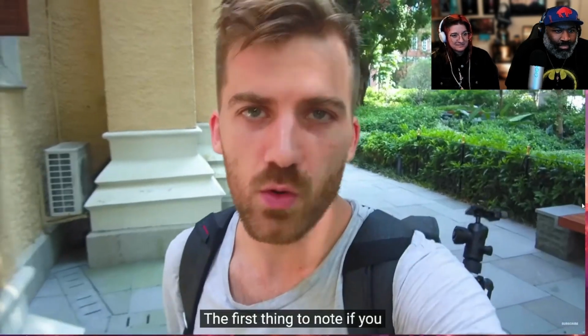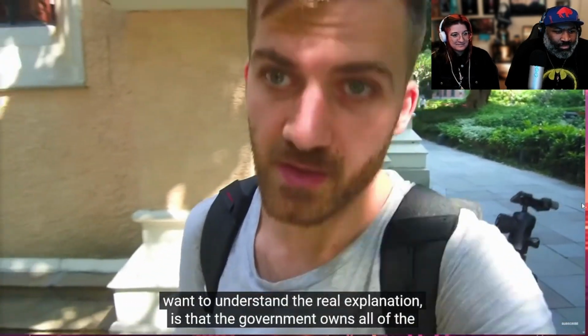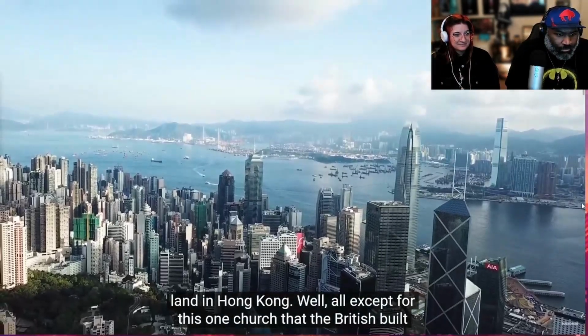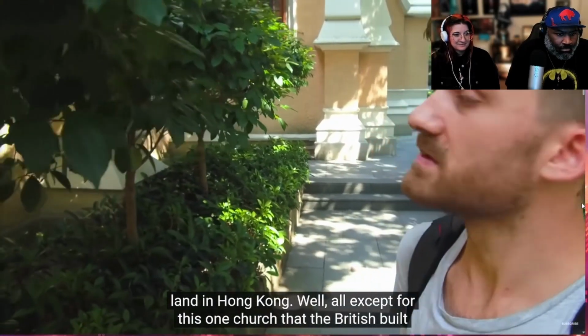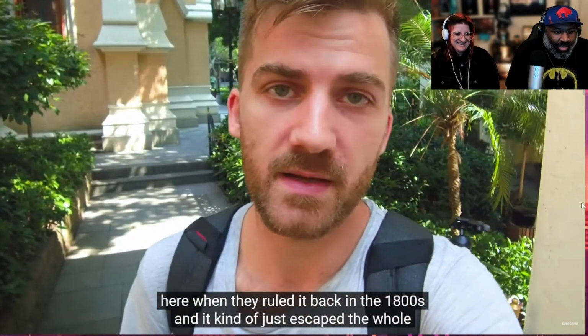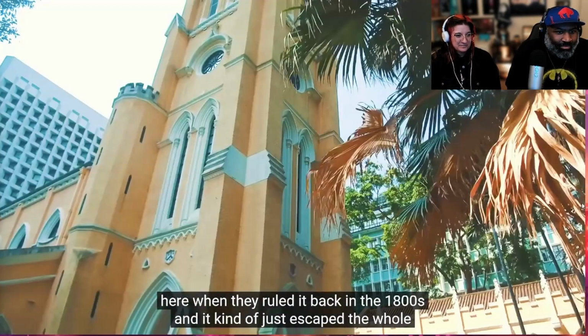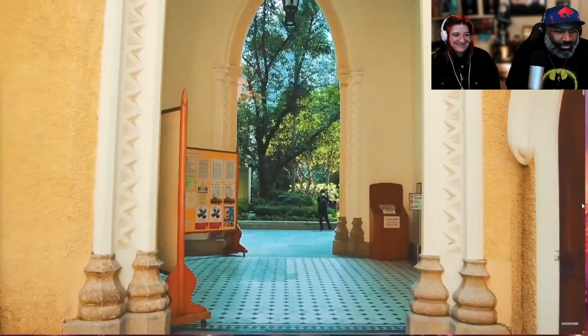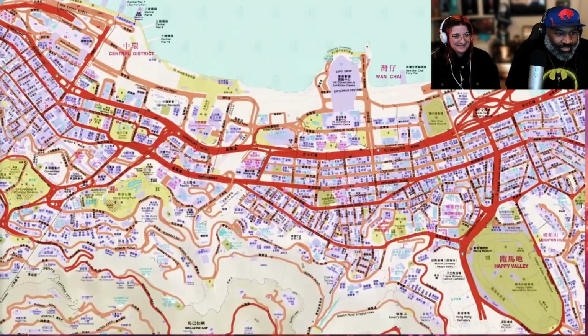The first thing to note, if you want to understand the real explanation, is that the government owns all of the land in Hong Kong. Well, all except for this one church that the British built here when they ruled it back in the 1800s. And it kind of just escaped the whole government owns all the land thing. All right, fair enough. That one church.